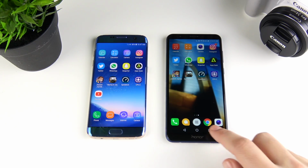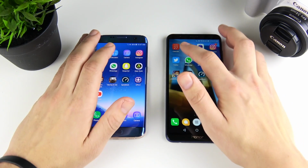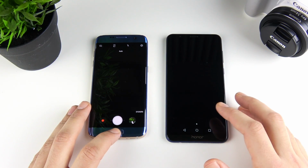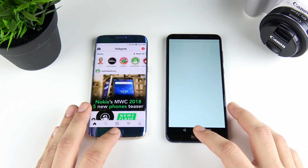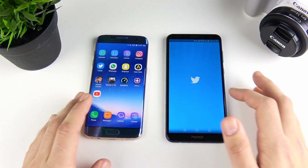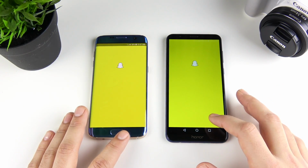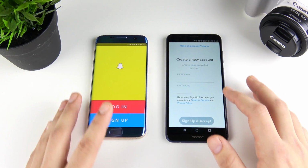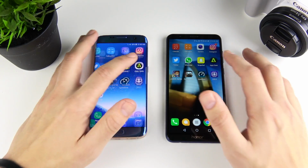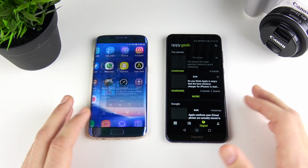So let's go ahead and take a look at how they perform. I'm gonna do a quick speed test here. So let's go to calendar. You can see that the S7 Edge is ahead. Calculator, about the same. Camera, definitely that S7 Edge there. Instagram, S7 Edge again. So you can see you just get better performance on an older flagship than these newer budget devices. So that alone would be a reason I would say money's better spent here on the left. Let's go to PieGeek. I missed that one on the Honor 7X. Let's go to PieGeek. And you could see, I didn't actually set the location, but the S7 Edge was ahead.